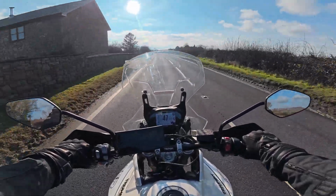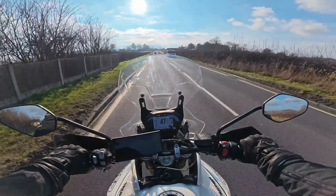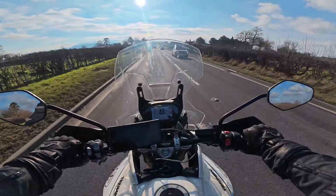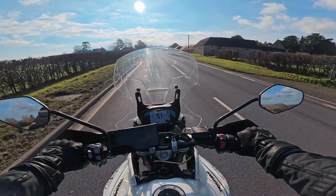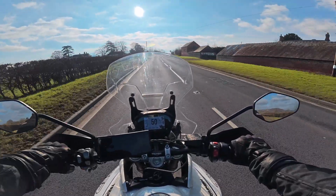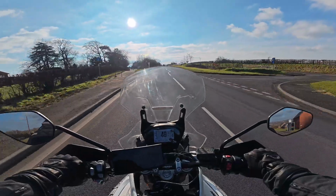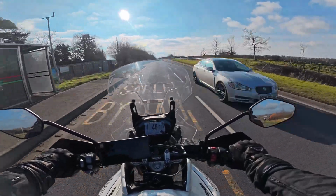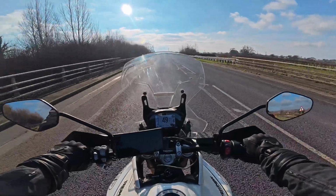All in all, I'm very, very pleased with the deal I got. It's got an adjustable seat height. I've currently got it on the highest setting now. It feels a very comfortable place to be. It's got the wind deflector, which is kind of saving me a little bit at the minute. It is quite windy out, but my head seems fairly free of any kind of buffeting, shall we say.